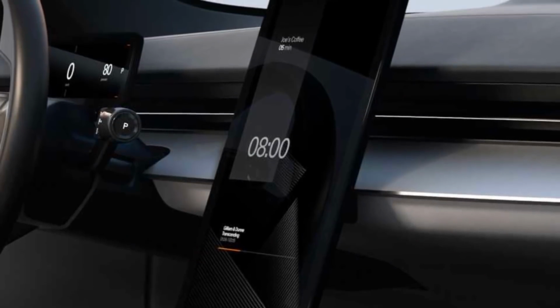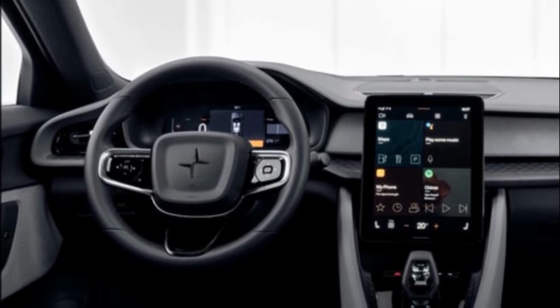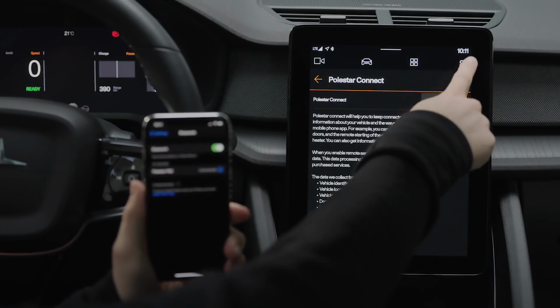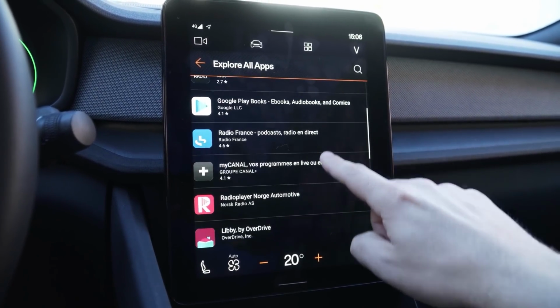Android-powered infotainment. Apparently, Polestar isn't leaving anything to chance, including the infotainment. As a result, the Polestar 3 SUV will carry an Android-based infotainment system that supports all Android devices and Google Play Store apps, such as Spotify, Google Maps, Audible, and the likes.